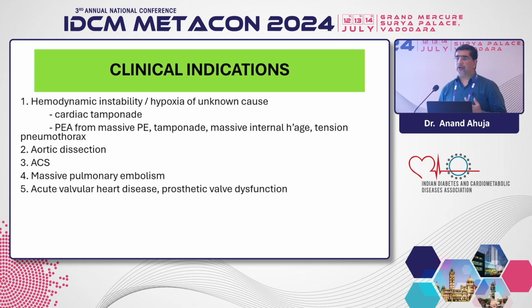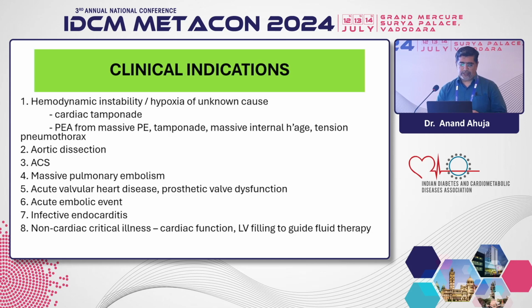Whenever you suspect prosthetic valve dysfunction, say a thrombosis, if a patient is not very compliant on anticoagulation and suddenly presents with acute onset dyspnea, and that is your probable clinical diagnosis, put a probe and check it, because your line of treatment depends on this. Any acute embolic events, infective endocarditis, or even non-cardiac illnesses like shock, burns, you want to look at the cardiac function, you want to look at the IVC to decide the fluid therapy. So it can also be used as a guide to fluid resuscitation whenever such situations arise, like DKA or septic shock.